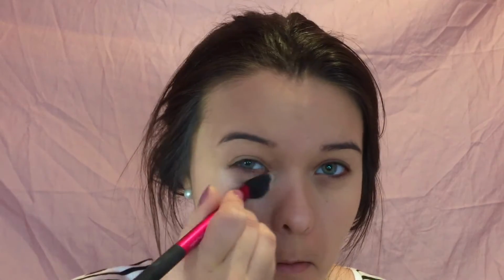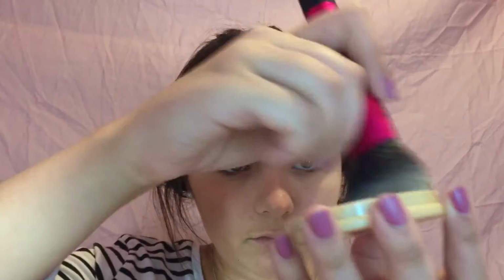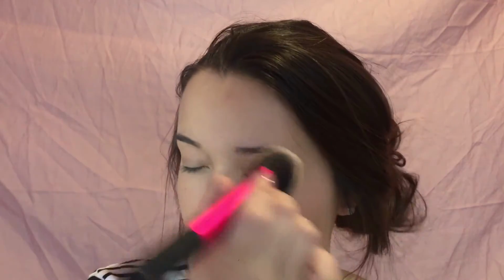I'm now setting my face with a Laura Mercier setting powder, which I'm showing you now, just to make sure that my under eyes don't crease. And I'm setting the rest of my face with the Rimmel Stay Matte Powder in the shade Translucent to ensure that my foundation lasts all day.